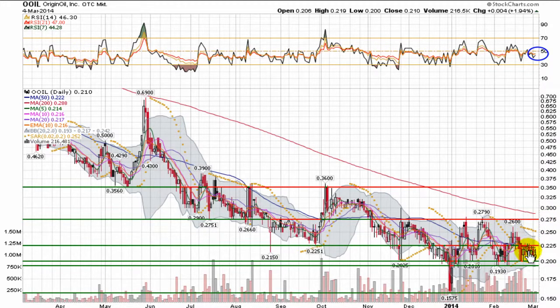Interesting chart at this point, and one we'll keep an eye on going forward. But as always, merely my interpretation of the OOIL chart.